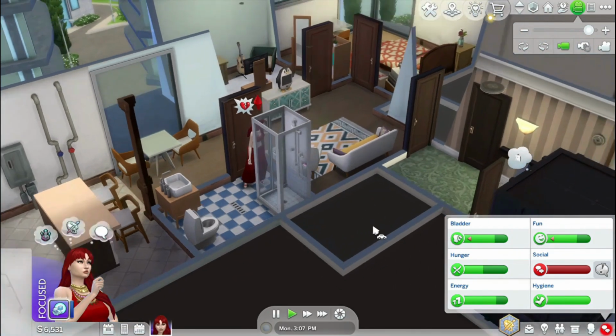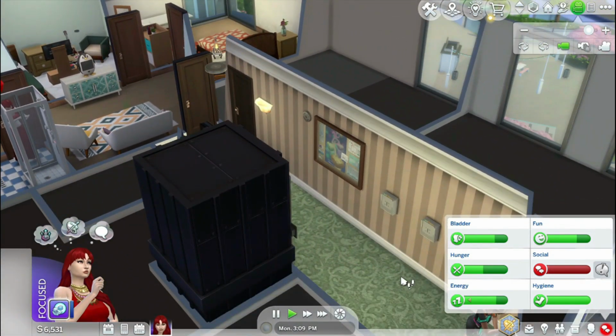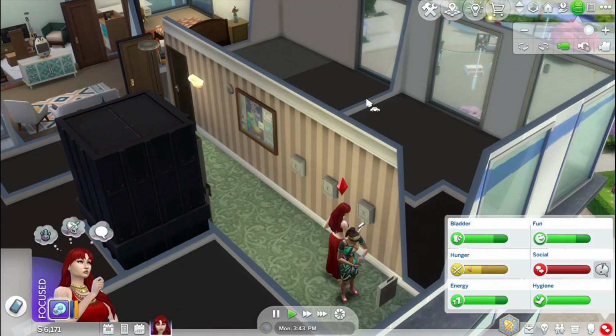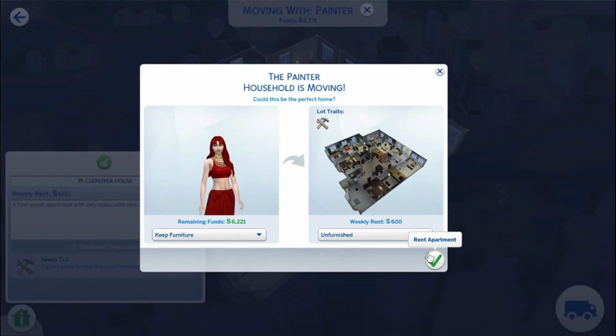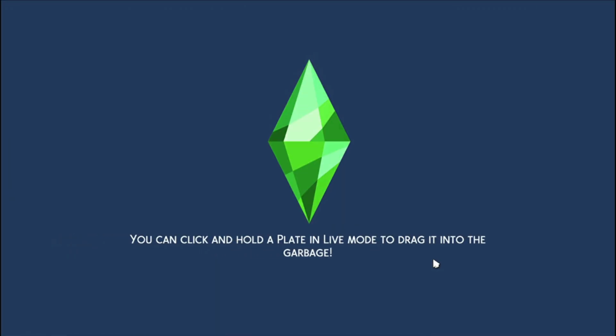Okay, girl needs to get her social up, but I think we are going to save that. She needs to pay her bills, because we have enough for the next apartment. Our next apartment is this one. We're gonna do it completely unfurnished. Well, I guess I can only keep my furniture. I think that only sends me with my bed and stuff, though. I don't think it sends you with any of the kitchen appliances or the bathroom stuff, but we'll see.